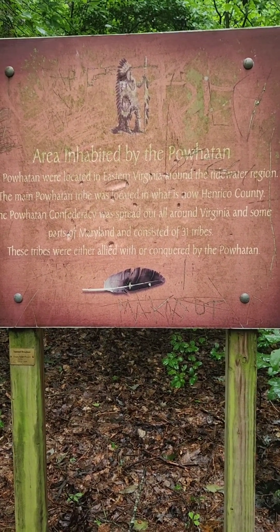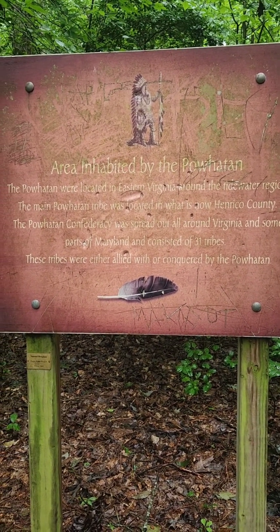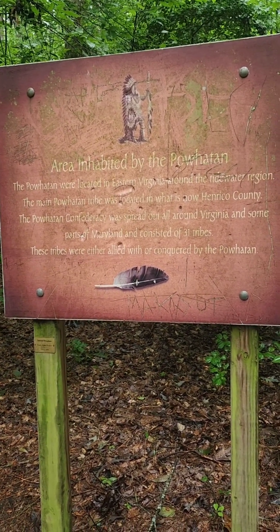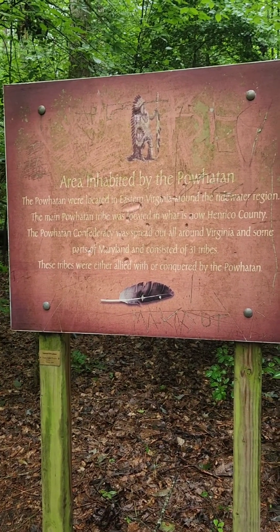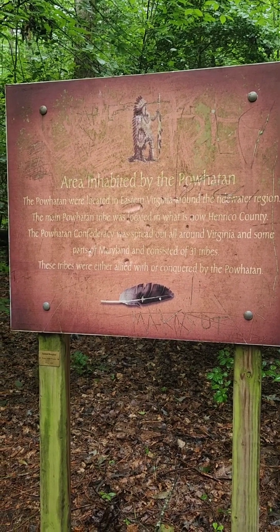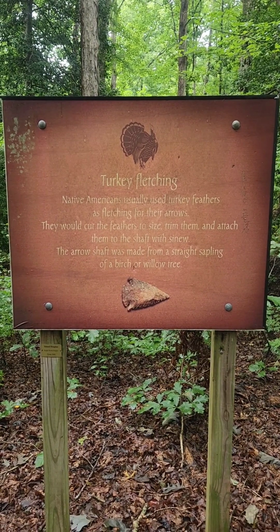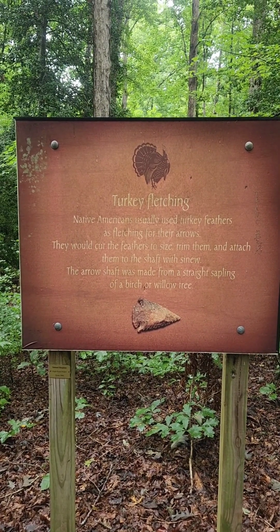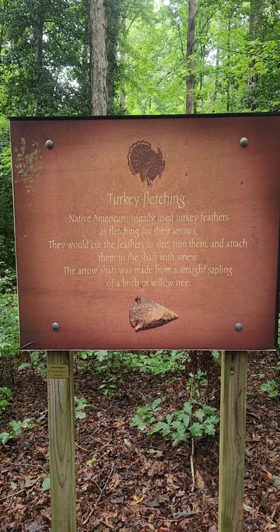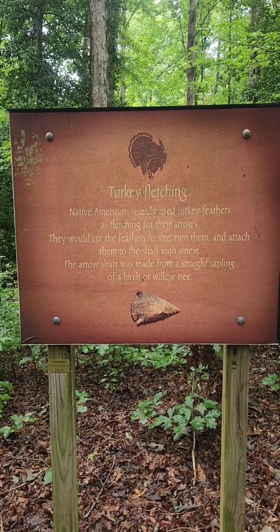And this is actually an interesting fact that some people probably already know, but the Powhatan tribe is actually the same tribe that Pocahontas belonged to, and actually was the first tribe that was encountered by the settlers at Jamestown. Here we have another plaque that's explaining how Native Americans, such as the Powhatans, made their arrows from birch using turkey feathers or other feathers, trimmed them, attached them with sinew to the shaft of the wood they were wanting to use.